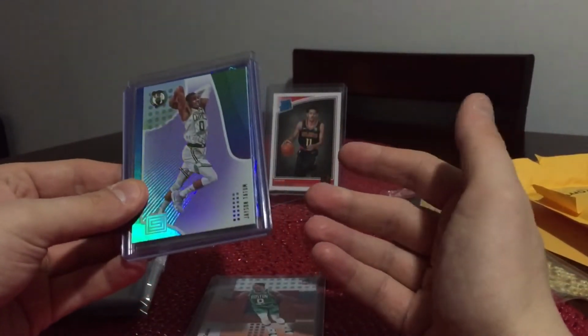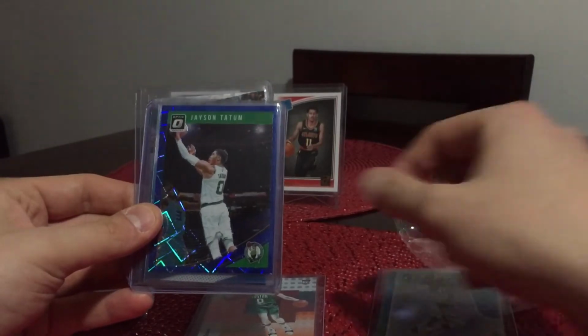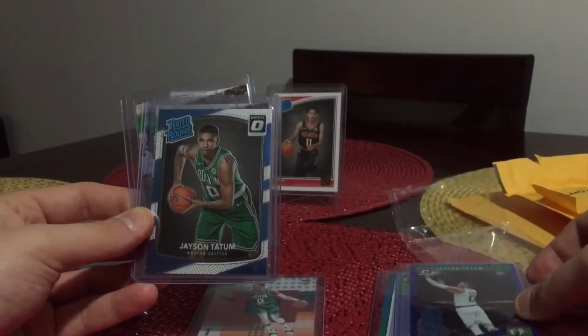And then not all of these are going to be rookies. We got pretty much something from his second year. So a couple of those, blue velocity. So nothing too crazy, but definitely still a pretty nice looking card. This one I'm pretty excited about.